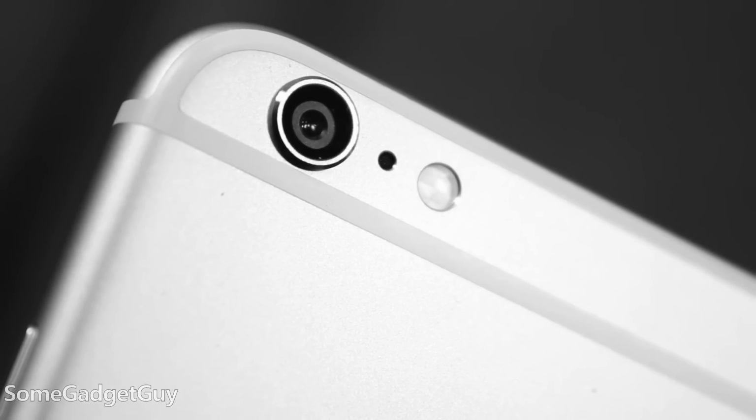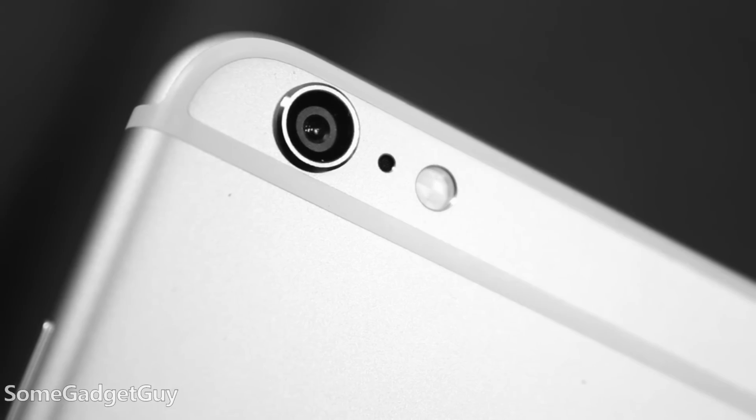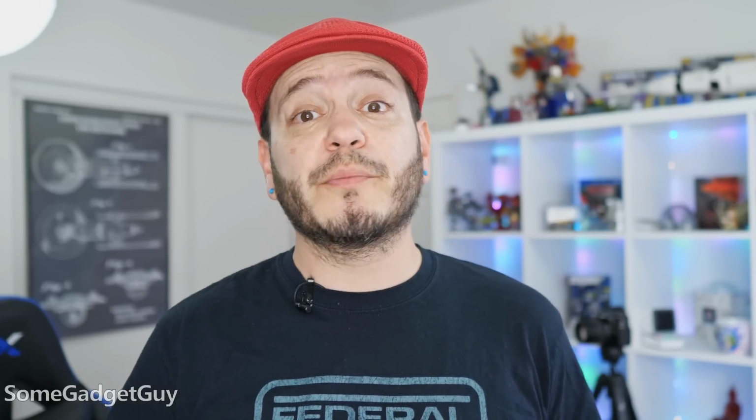Okay, here's the deal. It's like reviewers gave up on phones sometime around the iPhone 6S. If that's the idea of what a phone is, then there's a whole army of $200 to $400 phones that handle that extremely well. There are very good reasons to spend more on a phone.